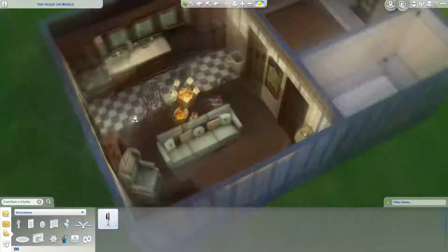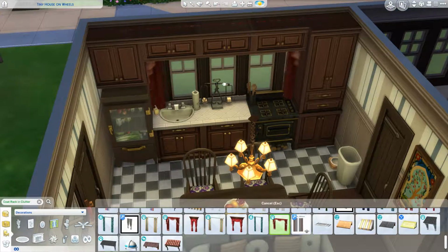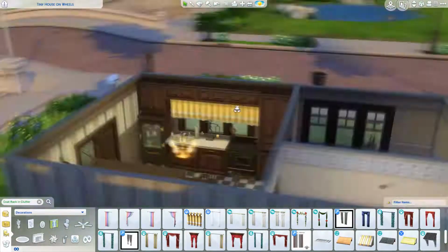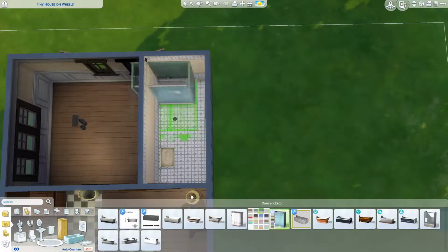I wanted to put that there because I feel like grandmas need a lot of storage. They seem to hoard a lot of food, old people. I don't know if that's just my grandparents. They just seem to hoard a lot of food. So I felt like she needed more cupboard space.